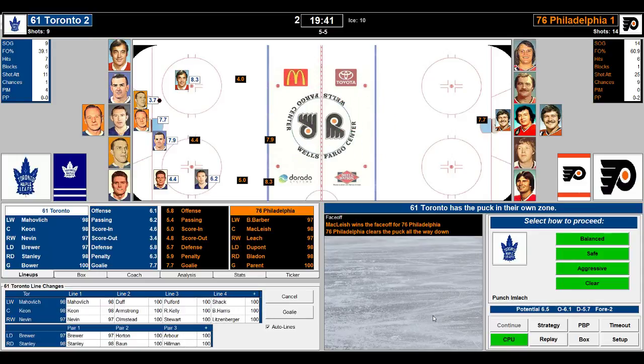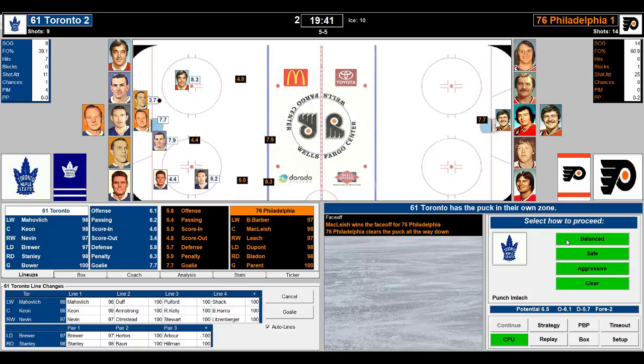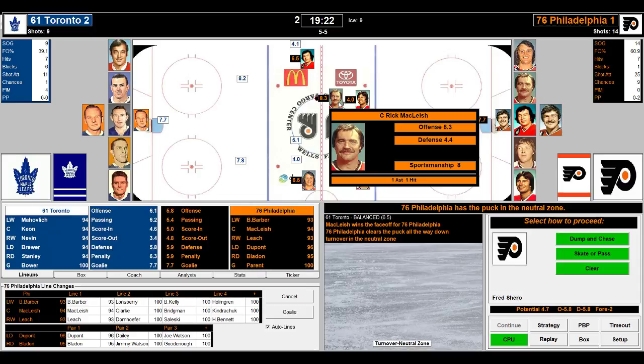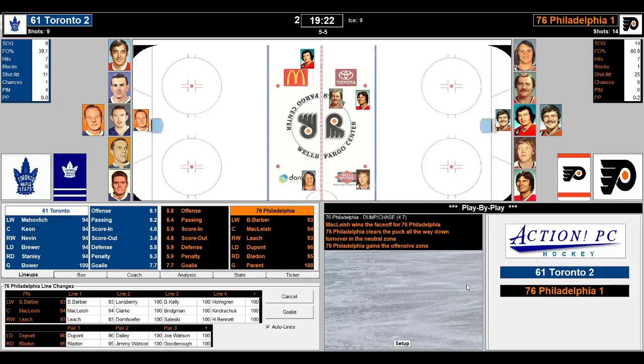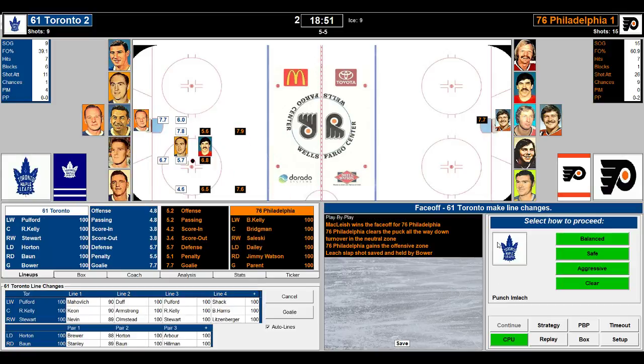They drop the puck. Philadelphia clears the puck all the way down into the Maple Leaf zone. Now puck handling it for Toronto is Carl Brewer. Toronto coming out balanced. They turn it over in the neutral zone. Good forechecking by the Flyers, and coming up with the loose puck is Rick McLeish, the centerman. They're going to go dump and chase. And getting to it before any of the Maple Leafs is McLeish. He's behind the net. He's going to look for Leach in the middle. Leach takes the slap shot, and once again the save by Bauer. He covers up, the whistle blows.